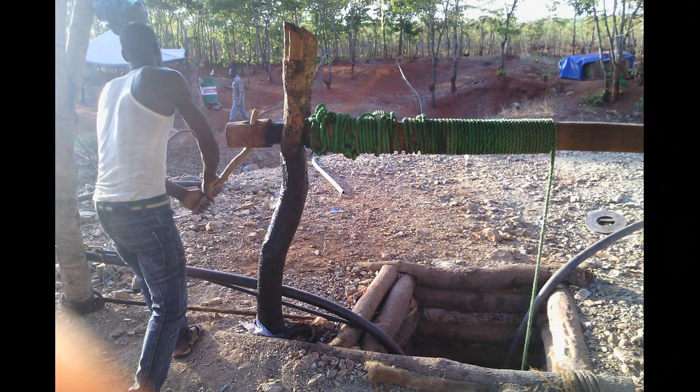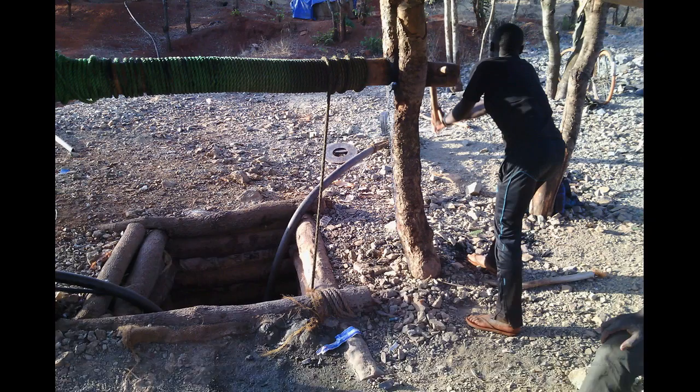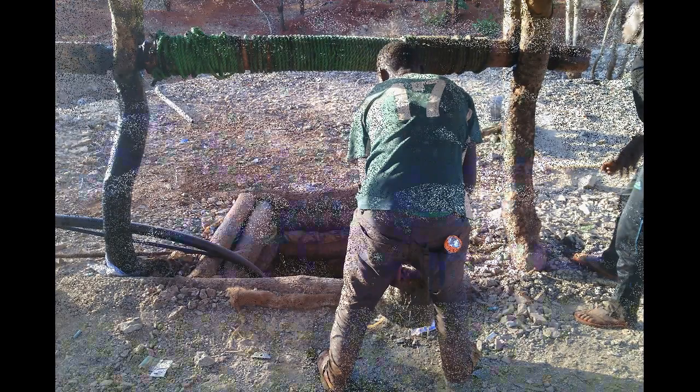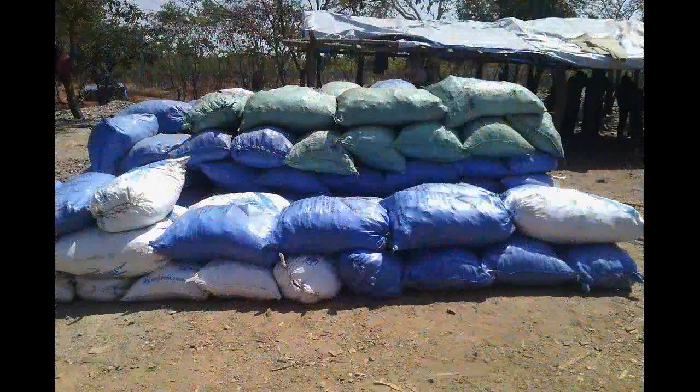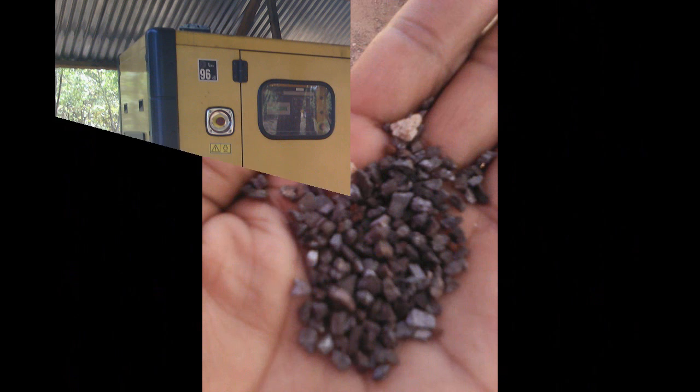The hoisting of the materials to or from the shaft is done with the help of 2 people holding handles and rotating by applying force. After removing these materials they have to be packed into the sack bags for temporary storage. These are the ore materials which contain gold particles.